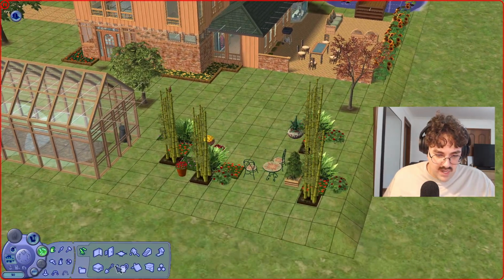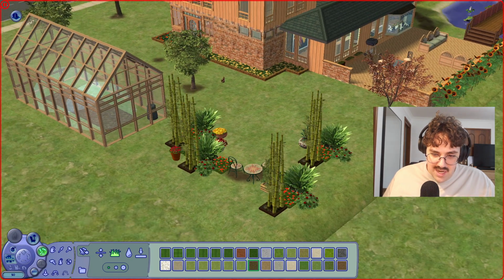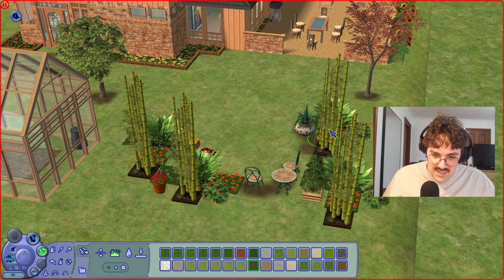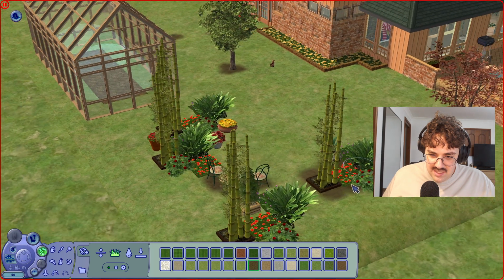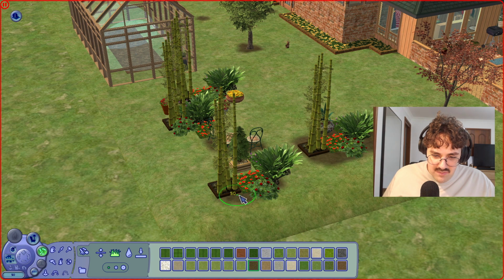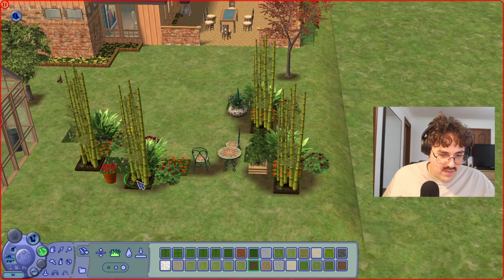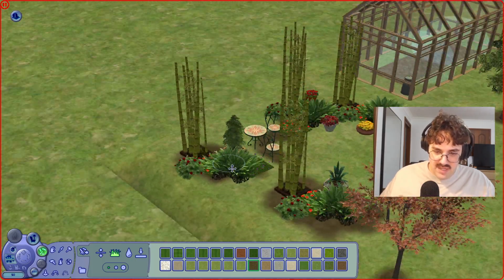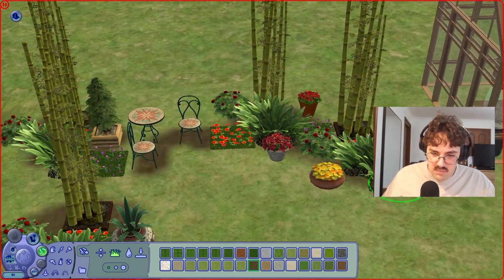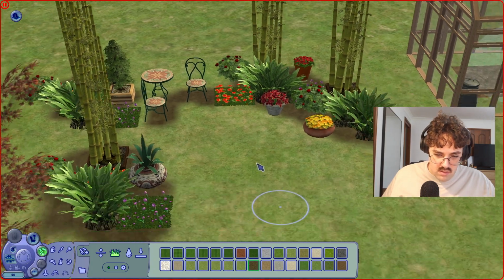And then we can use some terrain paint to make it feel a little bit more gardeny. Like get some little darker patches in here, I guess that's where the shade is cast from all the trees or the little bamboos. Just trying to think out loud. But yeah, I think this makes it feel a little bit more cozy and gardeny. Nice. All right.